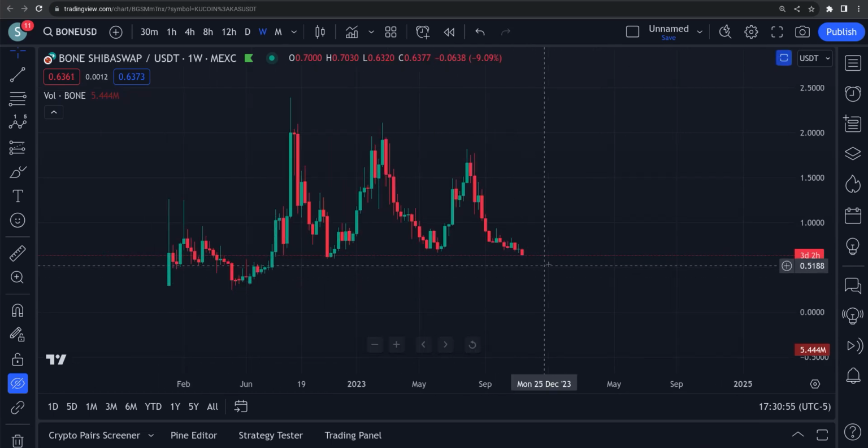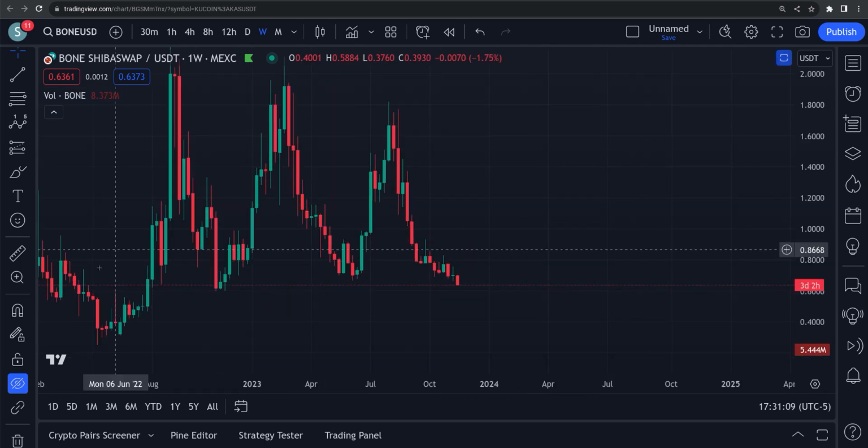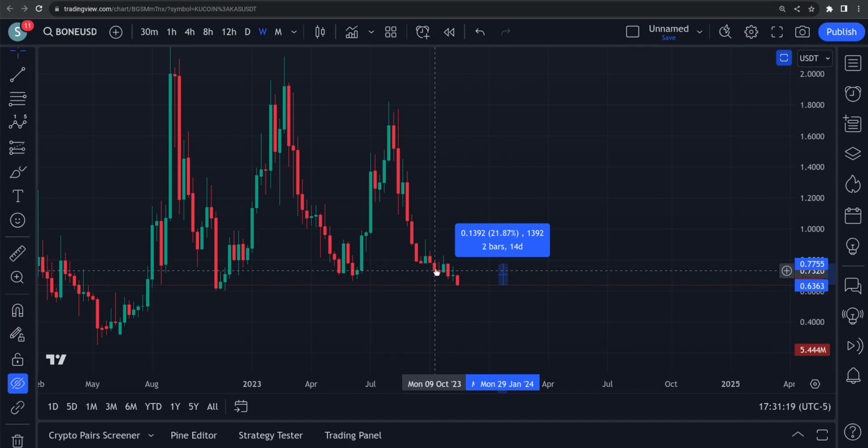All right, I haven't been doing a whole lot of bone videos lately, just been waiting for some price movement here. You can see right here, nothing major is going on. If I take a measurement of this thing, it's been up and down in this zone, roughly 20%, just bouncing up and down here.